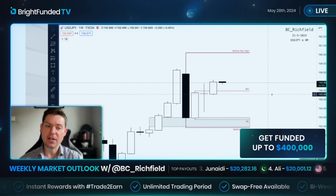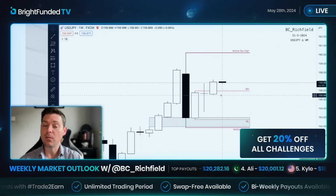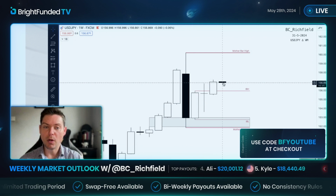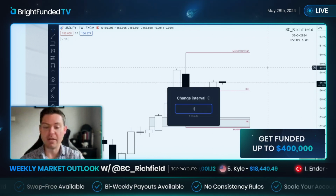So for me, the bias is quite simple here on a weekly scale. Unless we close back within here, which I would see as a sign of weakness, and I would expect the lows of the inside bar and mother bar to be run out. While we hold above this, we hold a bullish bias, targeting the mother bar above.